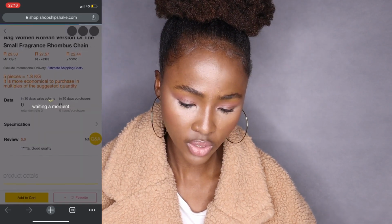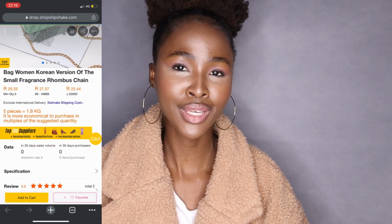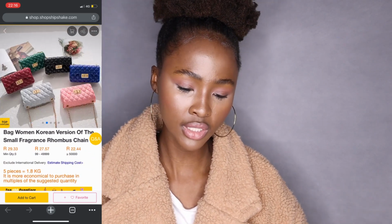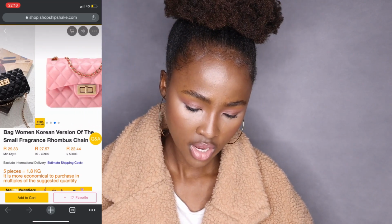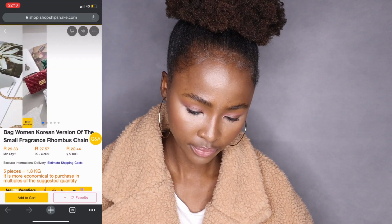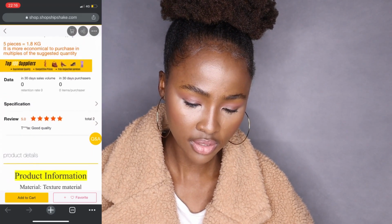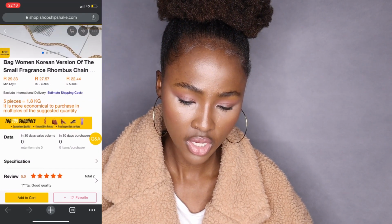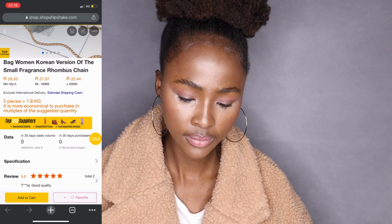Now let's say you want to buy this bag. How can you buy this bag? It's really not that complicated. I've used this website for some time now. Okay, so those are the pictures at first, all the available pictures of the bag.